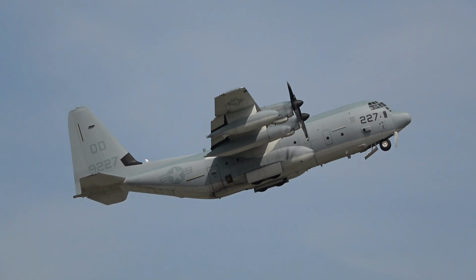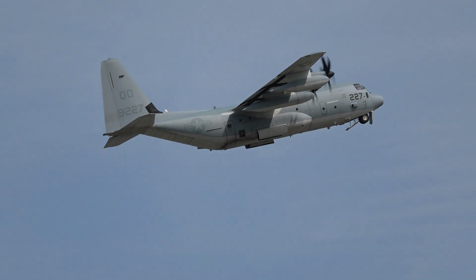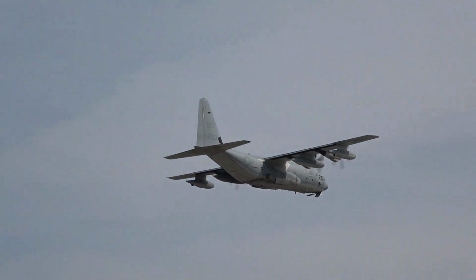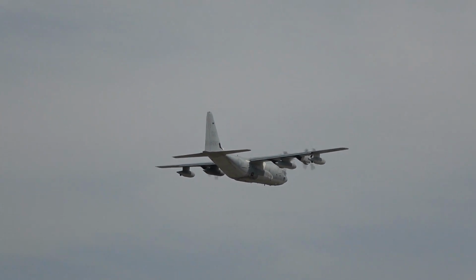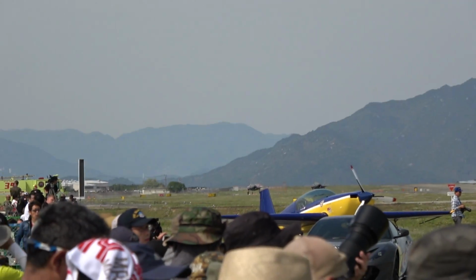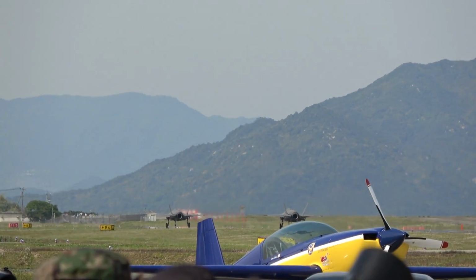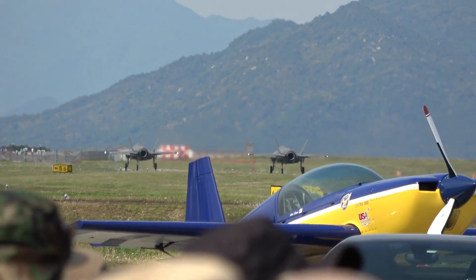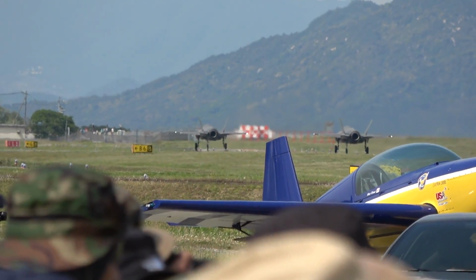Today, you will see four types of aircraft. The FA-18D Hornet from Marine All-Weather Fighter Attack Squadron 242. The F-35B Lightning II from Marine Fighter Attack Squadron 121. The KC-130J, which just took off. The Hercules from Marine Aerial Refueler Transport Squadron 152. And the MV-22 Osprey from Marine Medium Tilt Rotor Squadron 262.